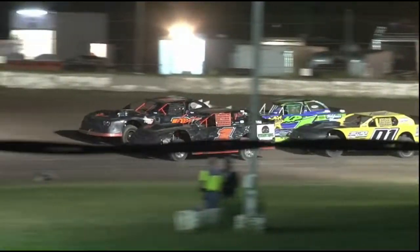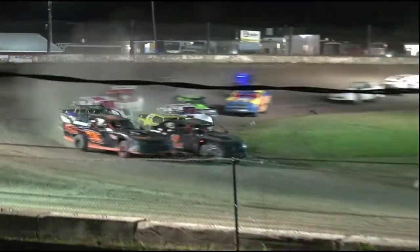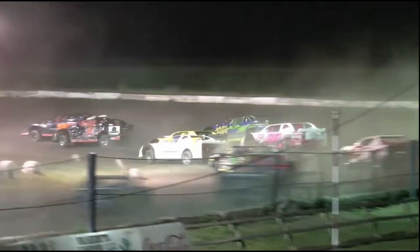Nice, easy pace being led down into turn number three. Turn number four, green flag is out. Side by side past the flagger stand, three rows deep. Damon Decker going to take the early advantage coming off of turn number one. They're three wide back there for fourth, fifth, and sixth.